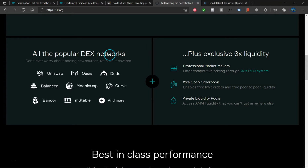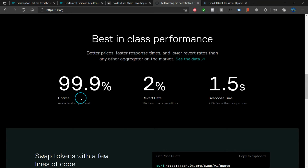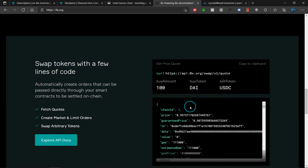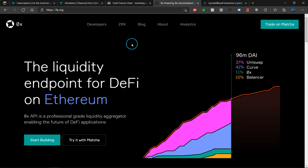So all the popular DEX networks, Uniswap, Oasis, Bancor, plus exclusive 0x liquidity. So professional market makers, 0x open order book, private liquidity pools. Almost 100% uptime, 2% revert rate, 1.5 seconds response time. Definitively, this is something that is in demand.